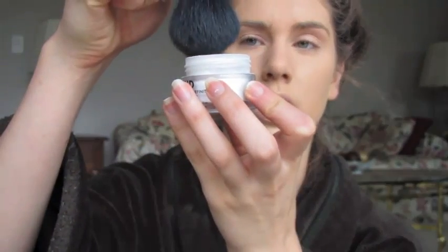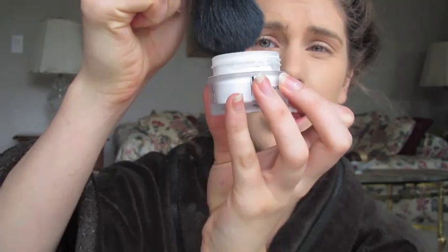Next thing I'm going to do is take one of my favorite powders. It is the Makeup Forever one. This is the HD Micro Finish powder, and you should probably put this on with a different brush, but I'm going to use this one for the sake of saving brushes because I have to go today and do makeup on people. But as you can see, this is just the finest powder in the entire world. It is just wispy in every way.